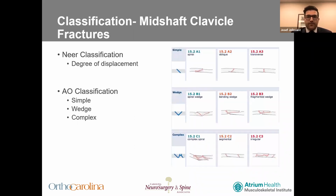Dr. Neer has a classification of midshaft clavicle fractures with two broad categories, one being less than 100% displaced and the other greater than or equal to 100% displacement. There's also an AO classification based on fracture pattern characteristics, which can be seen here on the table to the right. However, most often we speak of midshaft clavicle fractures as completely displaced or not.